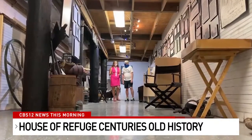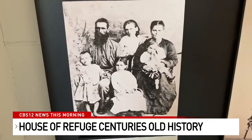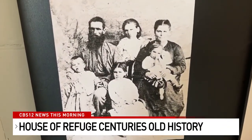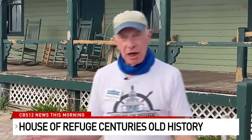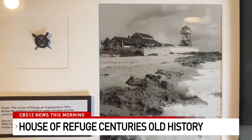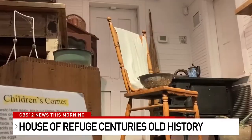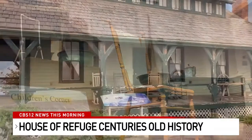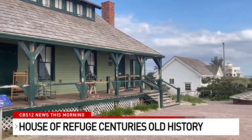These days, the job mostly involves giving tours and keeping the museum running. Things were a little rougher for the previous keepers. He will walk the beach and look for refugees, especially after a storm. And despite all the storms and hurricanes that have passed over the last 145 years, the House of Refuge remains. That's a good long time, especially for a house on the beach facing the Atlantic Ocean.